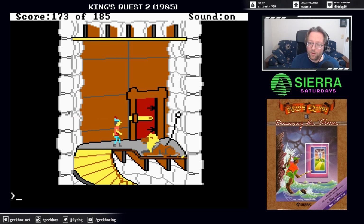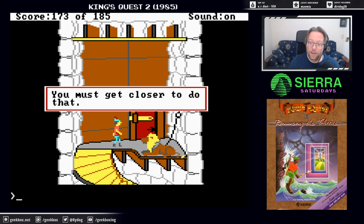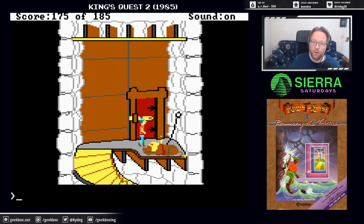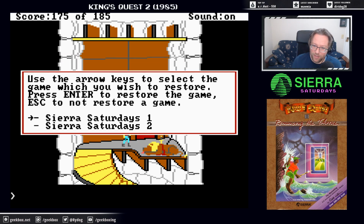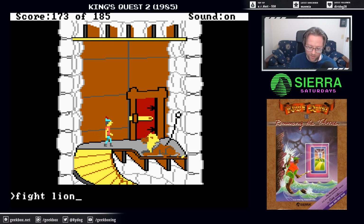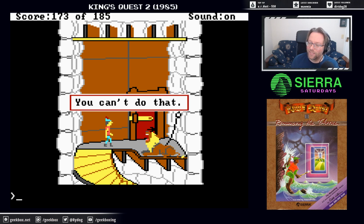Well, we could just kill the lion. With one mighty heave of your sword, you fatally wound the large lion. He slumps to the floor. But that is terrible. That poor guy. I don't want to do that, because that's awful. But you do get points for it, which, you know, they should take points away to tell you that's not the right solution. Yeah, it's just a lion in a tower.